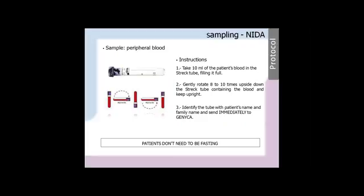Now we are going to talk about the sampling for the NIDA test. This sample is peripheral blood. The blood of the mother is taken directly in this special Streck tube, 10 milliliters of the patient's blood. We should fill it completely. This Streck tube is special because it has an anticoagulant that preserves the fetal DNA the best and the longest possible.